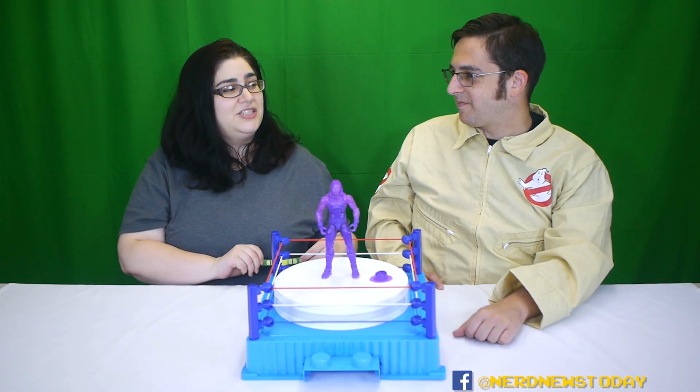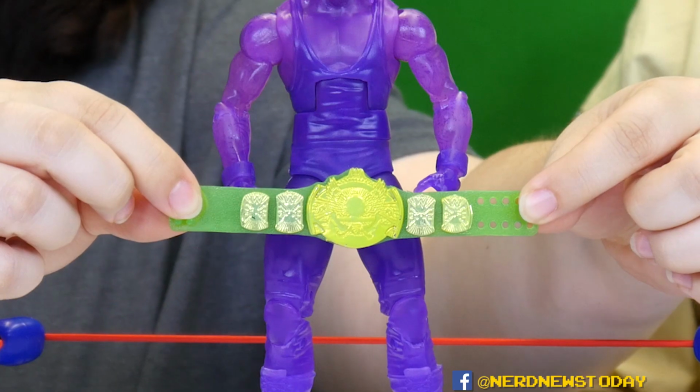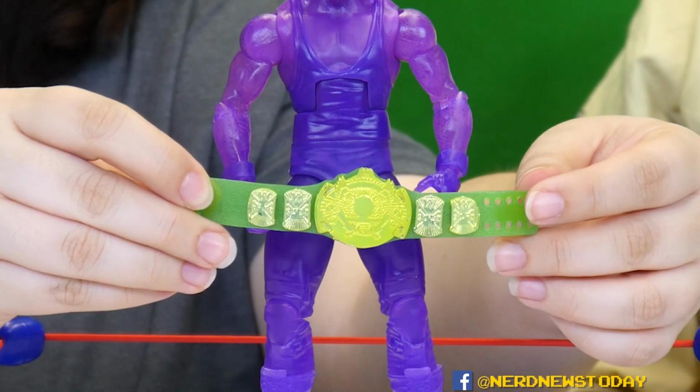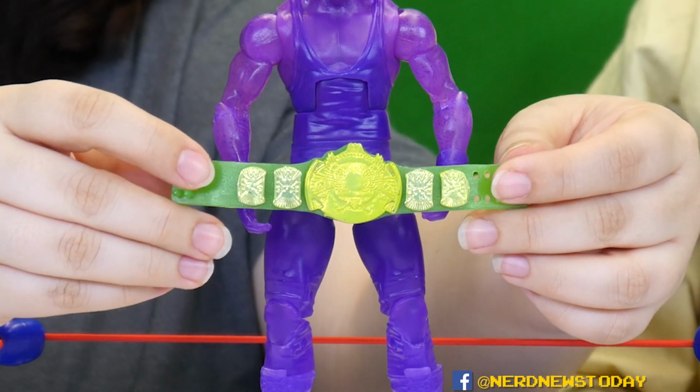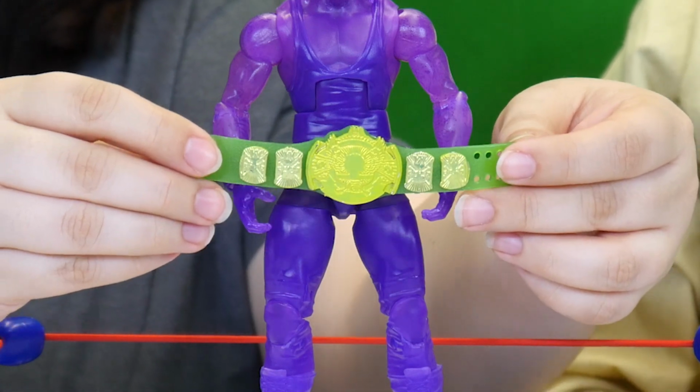We have the championship belt. Undertaker is the champion of the underworld, I guess? Yeah, well, the ghost world? He took the championship belt and brought it down with him to the underworld. Guess so. And it's an ectoplasmic green shade, which is really cool. Love this color. And of course, it is the Winged Eagle belt, not the current belt.